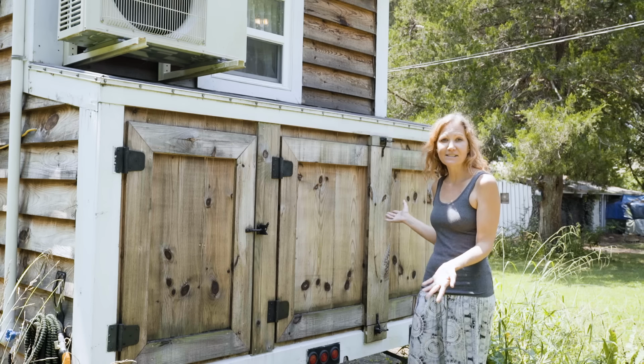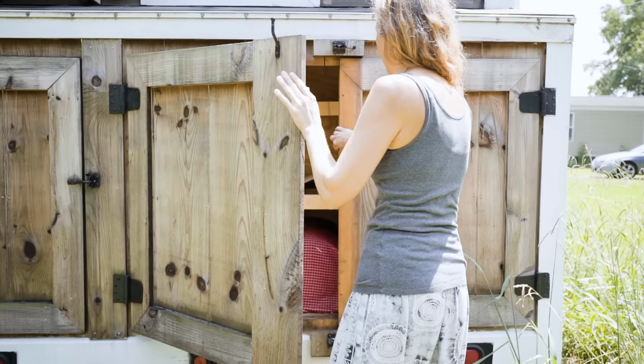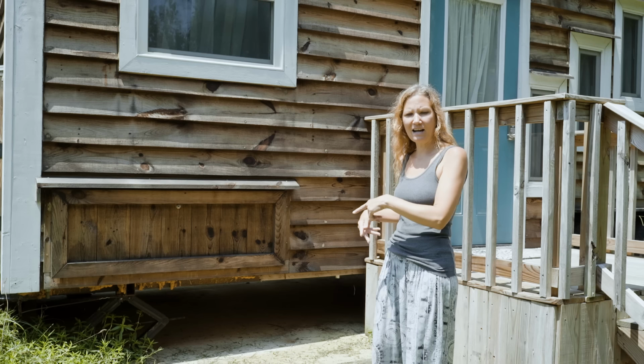This is some outside storage. I do have my hot water heater in here. I used to have a system that collected rainwater, but I no longer have that, and I turned it into storage. And this is the outside storage.